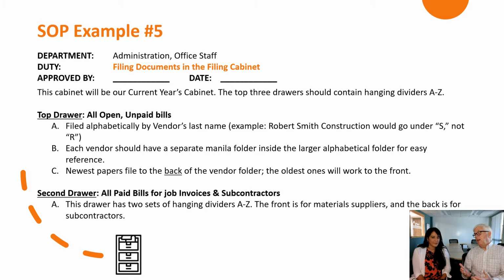Or maybe you want it under Robert. However, when you hire people, explain to them how you file. So really with this one, however you decide to organize, the biggest thing is that it's consistent and that it's written down in a way that can be followed.